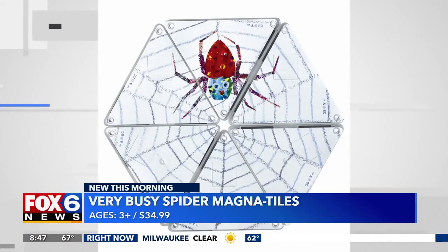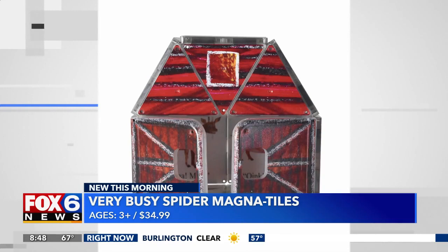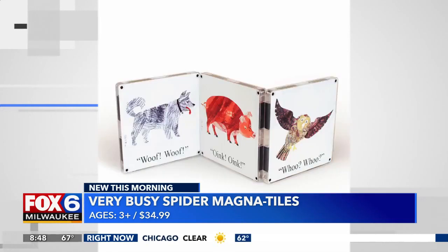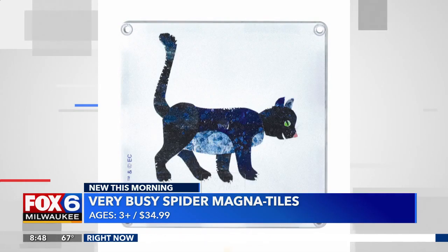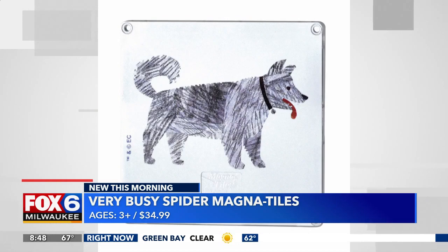And there's also something else called Very Busy Spider Magnetiles. Quite the mouthful here. Yeah, everyone loves Magnetiles. Everyone loves The Magical World of Eric Carle, The Very Hungry Caterpillar book, The Very Busy Spider book. The company Creaton at creaton.com, also available at Target, has taken Magnetiles and brought the stories of Eric Carle to life in a Magnetile set. You can play, you can build, and you can experience the stories in a very tactile way.